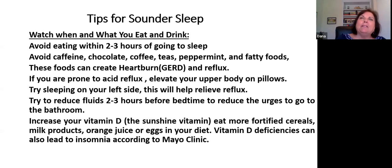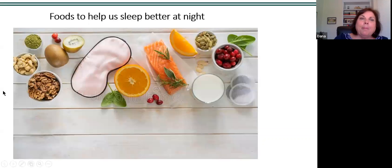You need 20 minutes in the sunlight, whether it be as you go for a walk or if you're going swimming, just 20 to 30 minutes a day without sunscreen so that you can produce the amount of vitamin D that you need, and then come inside and apply your sunscreen for the rest of the time that you're going to be outside in the sun. But vitamin D is important, the sunshine vitamin, because it really helps to reduce insomnia.